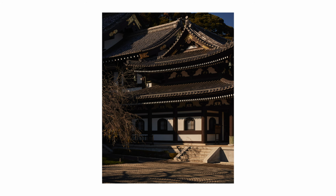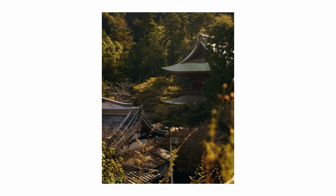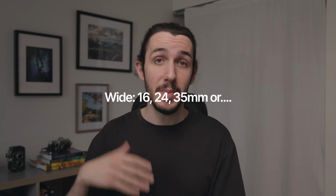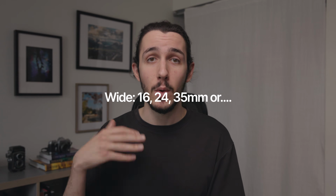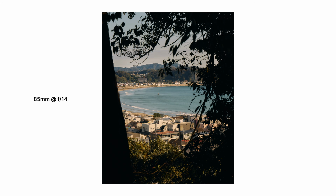Your wides are your establishing shots. They're showing the environment and setting for your story. Now, wides don't necessarily have to be shot wide at 24 or 35 millimeters. What's most important here is context. I want to show a wide scope of environmental context of a place. I can either step back with a wide lens, or maybe my vantage point is from further away and I have to zoom in to get the right frame. From there, I'll focus on medium and tight shots.